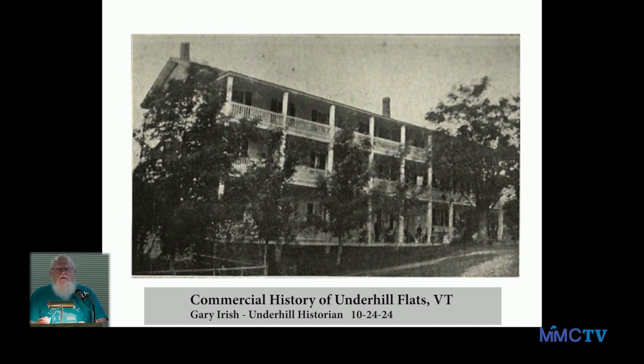And one of the interesting things, early 1880s, I think it was, when Mr. Dixon died, the B&L actually ran a special train from Burlington, so all the people that had been coming up there for dances and so forth could come up to attend his funeral.